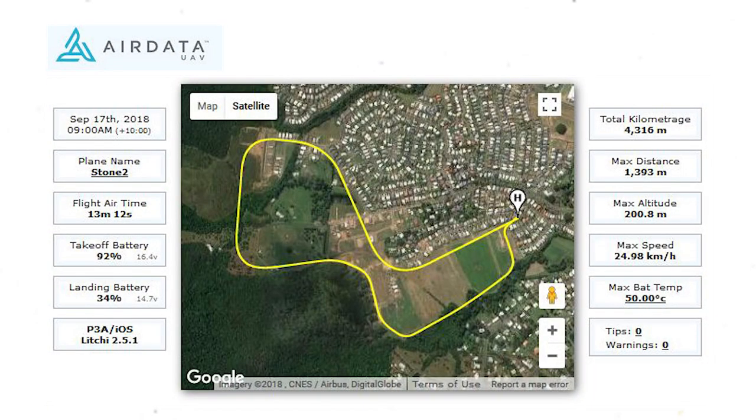So as we come back into land now, I'm going to go into Air Data UAV. This website is healthydrones.com, and this is a recap of the flight. As you can see on the map, that's the path we took from the home and back. The flight time was 13 minutes and 12 seconds. We took off with 92% battery, landed with 34% using the Litchi app.